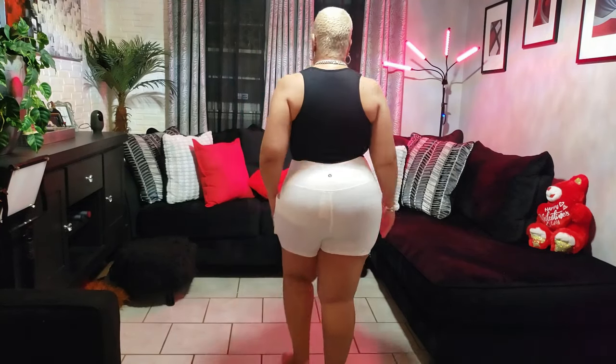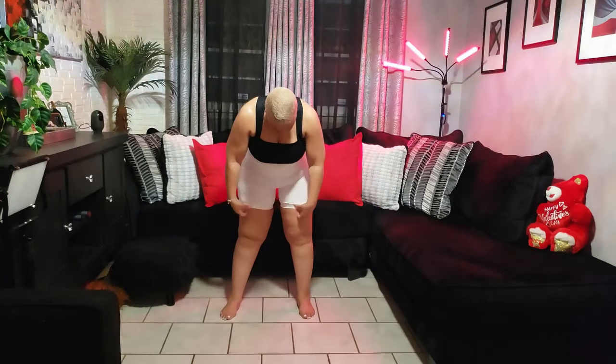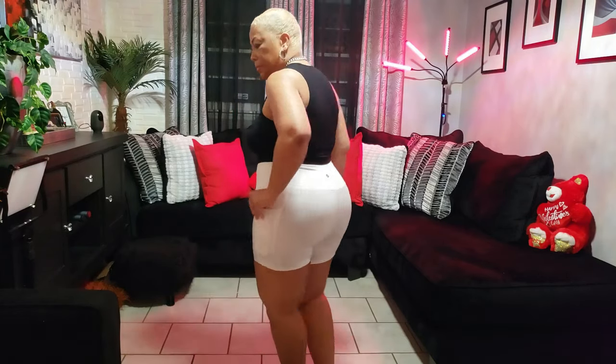There are two deep pockets on the thighs that can hold your phone, keys, or cards, and a hidden pocket in the waistband for those little essentials. I love having my hands free, whether I'm on a run or just out and about with a 5-inch inseam. These shorts are perfect for layering under dresses or skirts too.